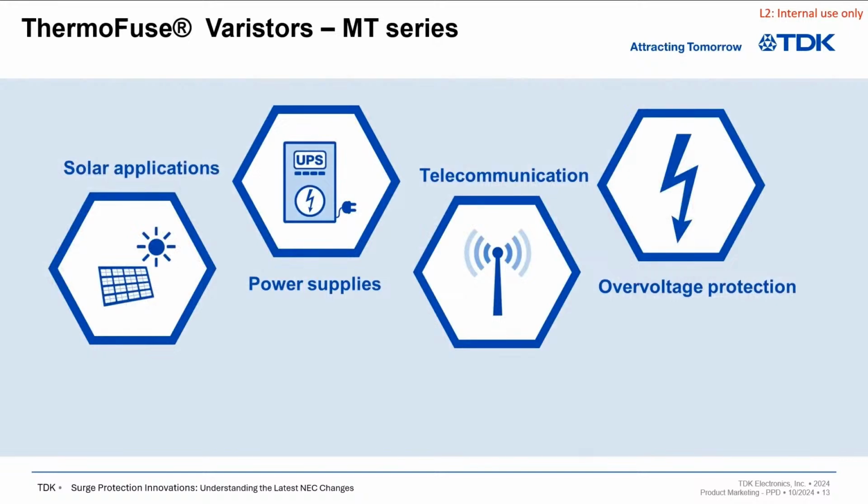With a compact and smart integrated design, MT series meets harsh environmental conditions requirements and is a very cost-effective solution for various industrial applications. Potential applications include photovoltaic inverters, industrial power supplies and inverters, outdoor lighting and telecommunication systems, and Type 1 and Type 2 surge protection devices applications.